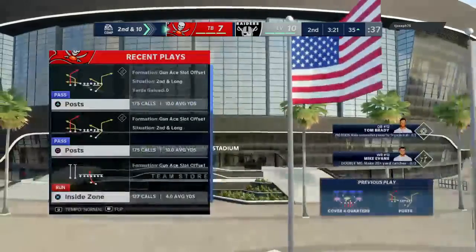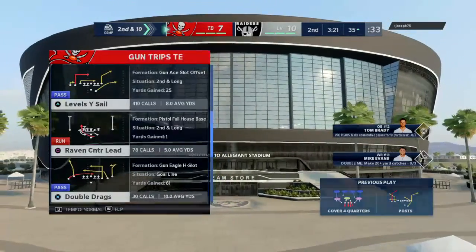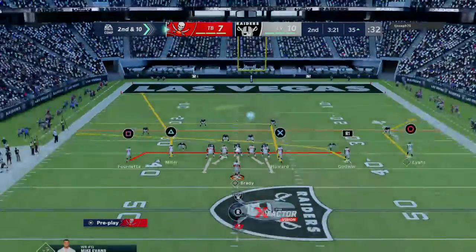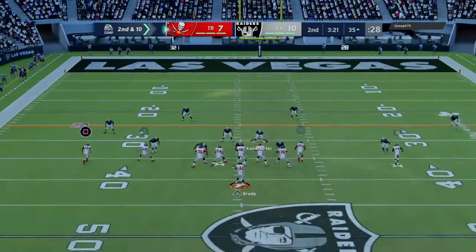Well, Brady's throw there, incomplete. Well, that one was all about the defender making life difficult for the receiver. Very tough for a guy to hold on to the football through all that contact. He ends up forcing the incompletion. Brady's incompletion on first down leads to a 2nd and 10.